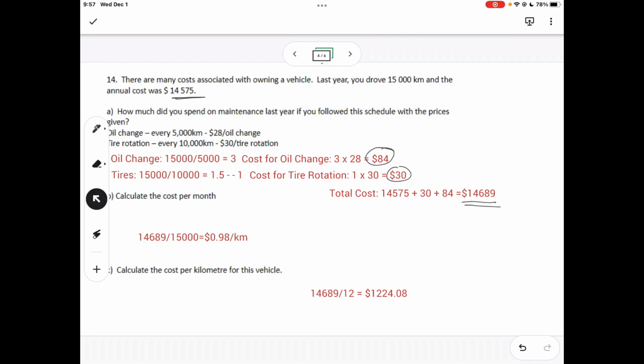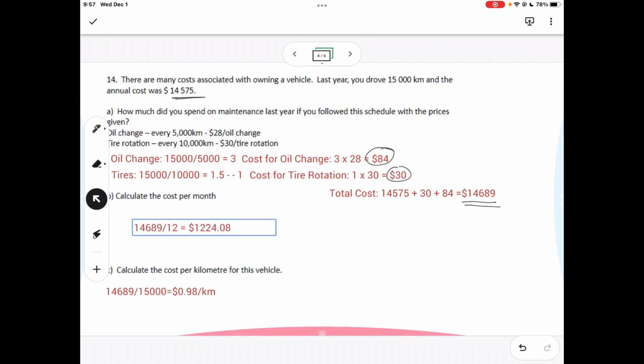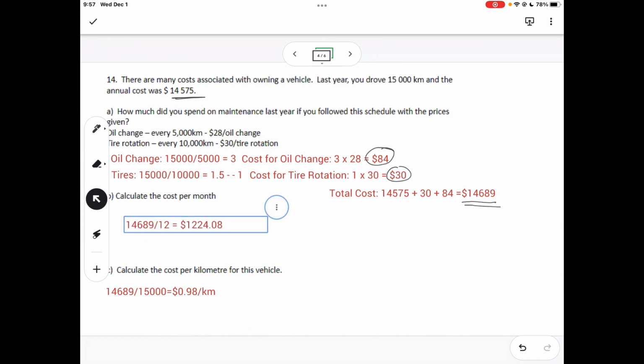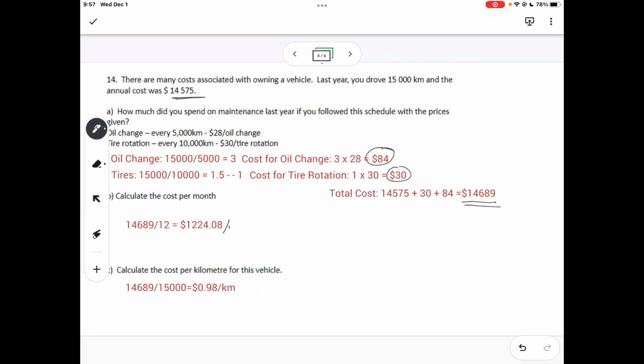The next thing that I'm going to do is calculate the cost per month. So I'm going to take my total cost and divide by 12, and then the cost per kilometer, which is my total cost, divide by the number of kilometers, which gives me my cost per kilometer. And this one here is my cost per month.